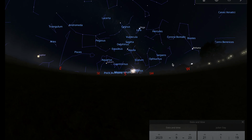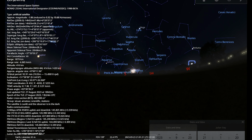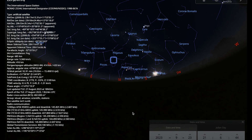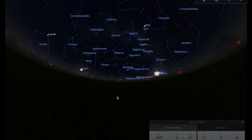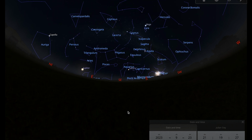So if we look around to the west, we can see that it's already just about to rise or just rising. And if we speed up the time, you can see it making its way across the sky over about 5 minutes. So that's the 23rd of September, starting at about 1 minute past 9 is a good opportunity to see the International Space Station. And you can always look out for other passes on the Spot the Station website as well.